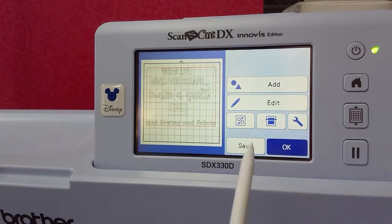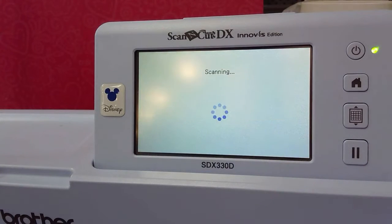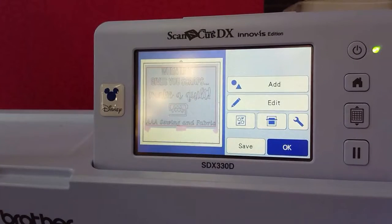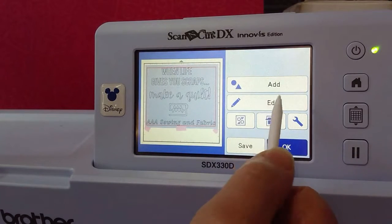Before I do anything else, before I forget, I'm going to scan my background. So I hit the scan, I'm going to say start. So this is why we bought the scan and cut, because we can scan our background, which is really good because it helps us to make sure what we're cutting is on the mat, and it also helps us to conserve materials. So let's just go into edit for a second.